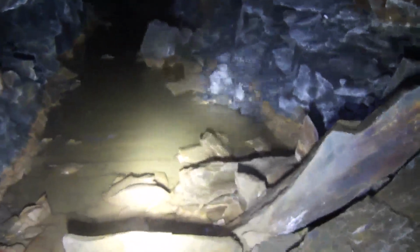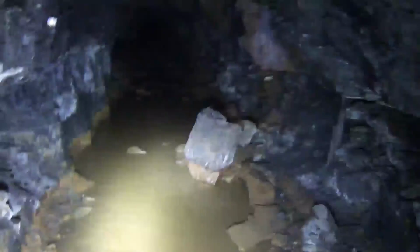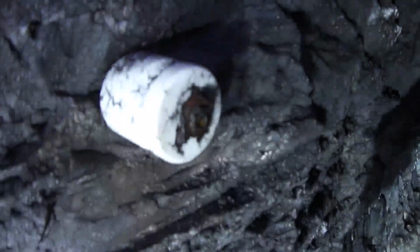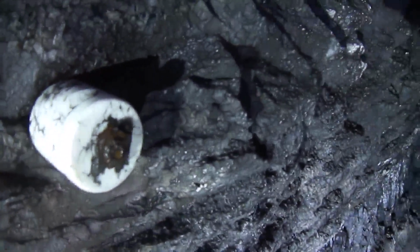Still got the cross ties. If you go back in time, it's time to stop pulling out the rails, though. Oh yeah, that would be nice. But what do you know? There's an electrical insulator right there. Yep. And that's old. So at least we know they were electrified.